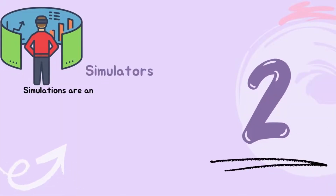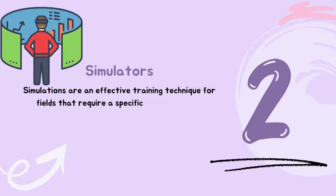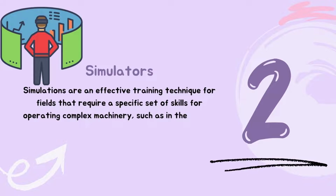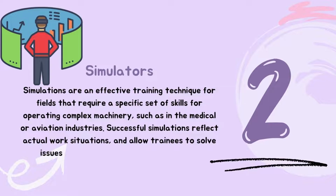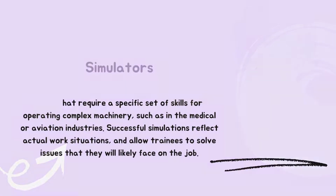Second, simulators. Simulations are an effective training technique for fields that require a specific set of skills for operating complex machinery, such as in the medical or aviation industry. Successful simulations reflect actual work situations and allow trainees to solve issues that they will likely face on the job.